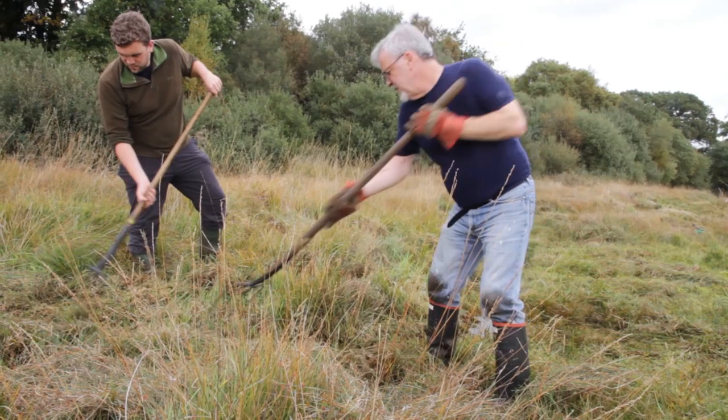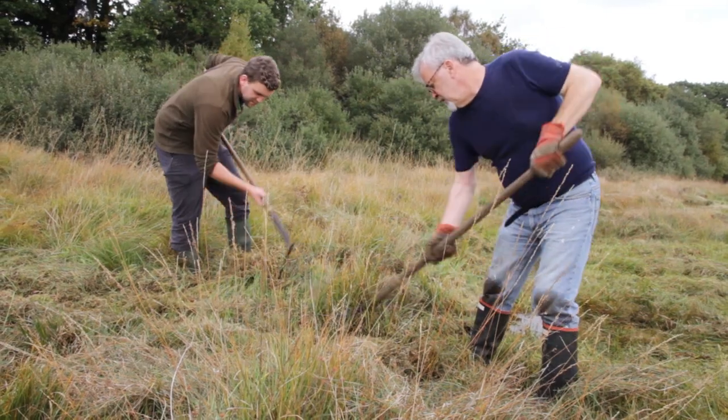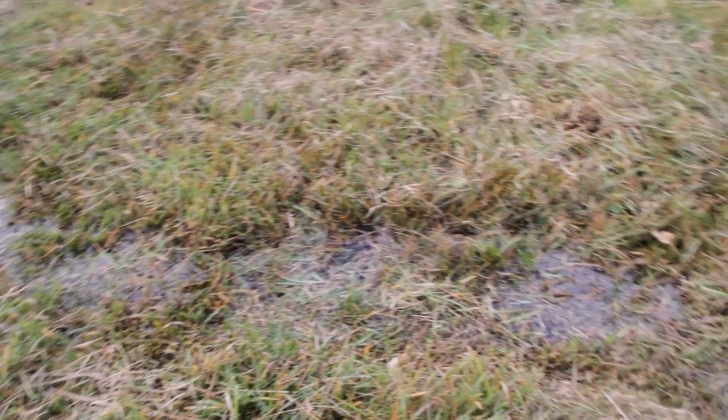And then we come on with volunteers afterwards to rake out what grass has been left and to make sure that the little runnel that's here, little channel of water, is free flowing and lets the water run through quite gently to enable it to become a really good habitat for that species.